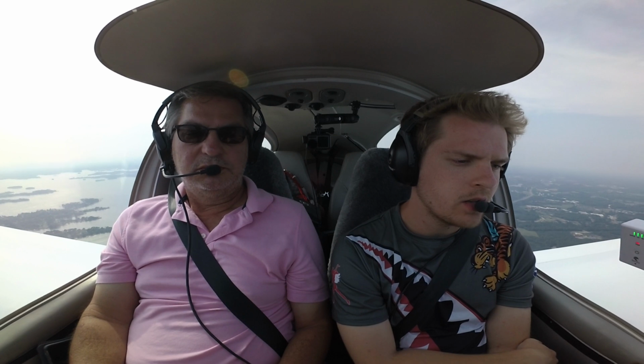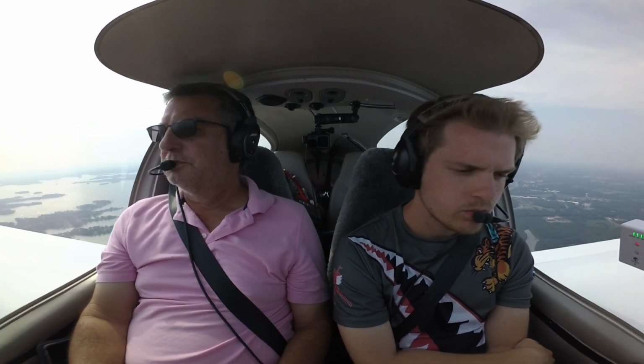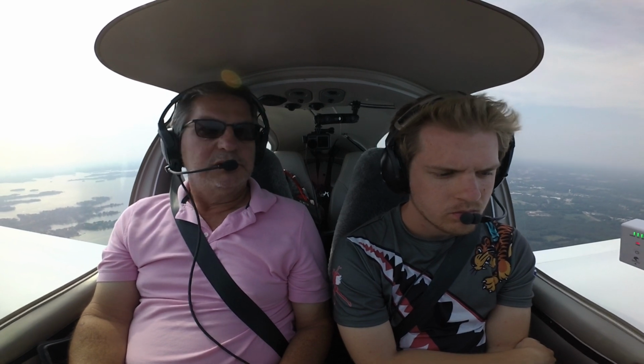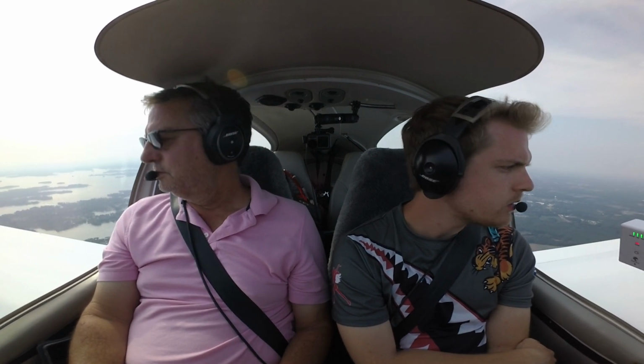Concord Tower, Diamond 526 Delta Sierra is 10 to the northwest, inbound landing. Diamond 526 Delta Sierra, Concord Tower, report a left midfield downwind, runway 2, wind 060 at 4, altimeter 3003. Left midfield, downwind for runway 2, 526 Delta Sierra. Hey. Nope, basically no wind.